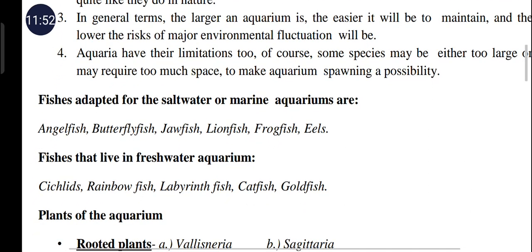Fishes adapted for saltwater or marine aquariums are angelfish, butterfly fish, jawfish, lionfish, frogfish, and eels. Fishes that live in freshwater aquariums: cichlids, rainbow fish, labyrinth fish, catfish, and goldfish.